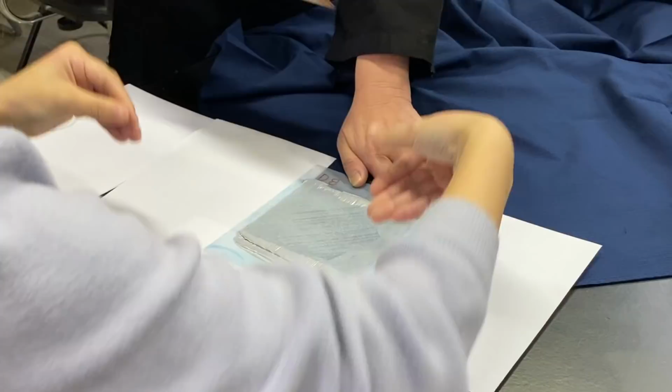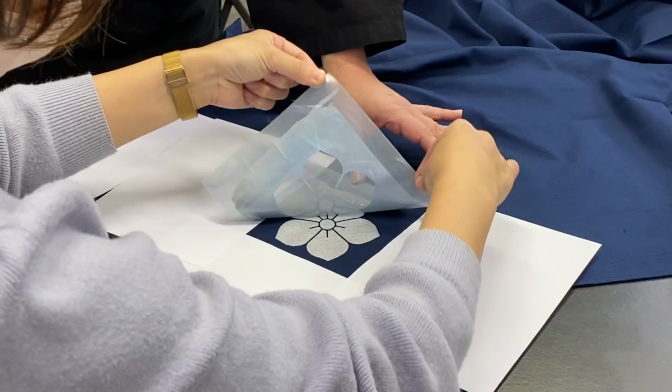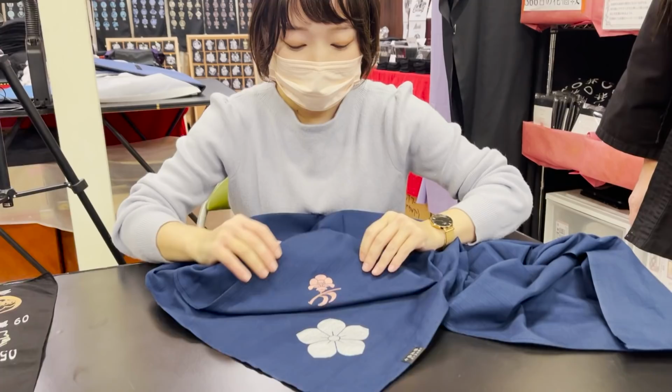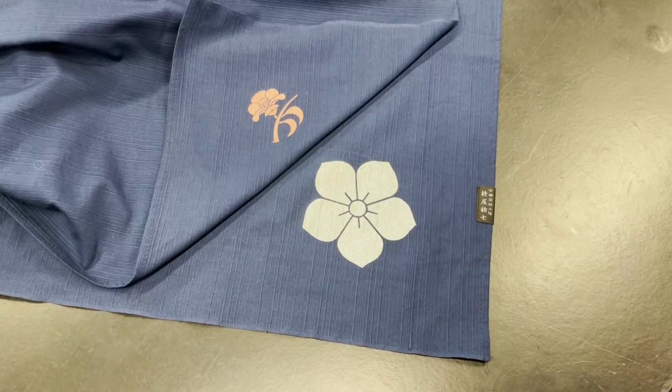Oh, I think you did a really good job. That looks like a really nice dye. Oh, perfect. That is amazing. Wow, that was the bigger one. You did a really good job. Really nice. Ah, the two come right next to each other. Awesome. Your birthday one and your family one. I'm so glad you both succeeded.